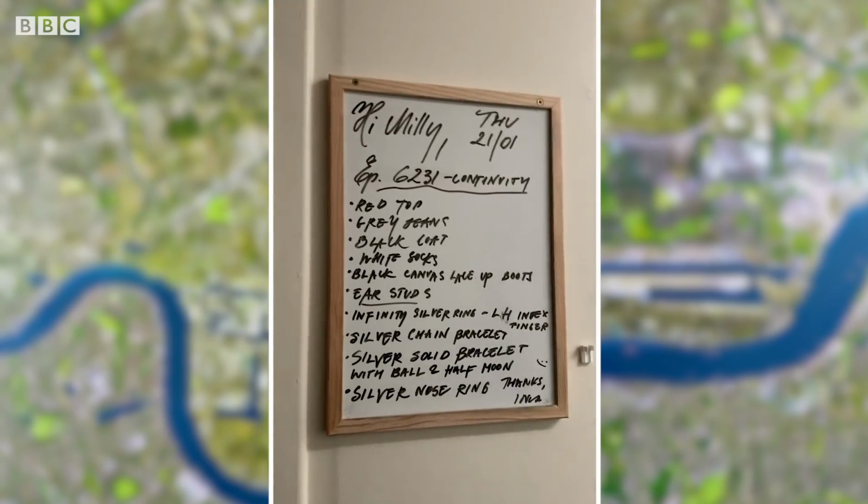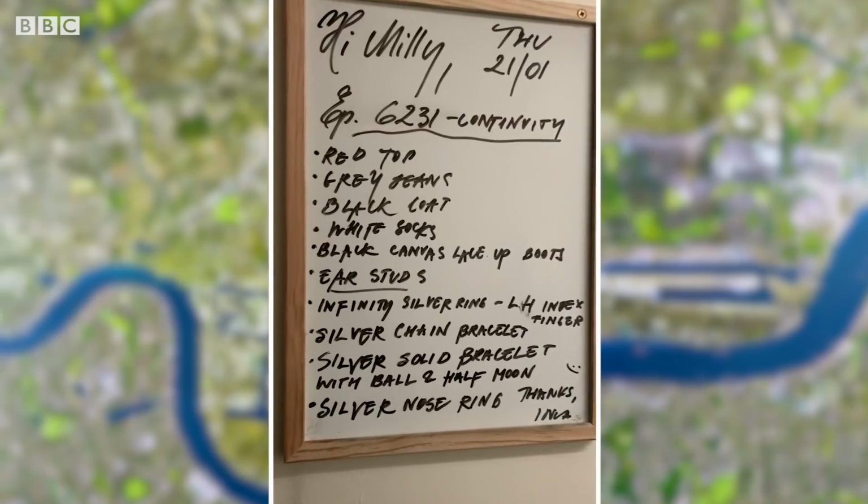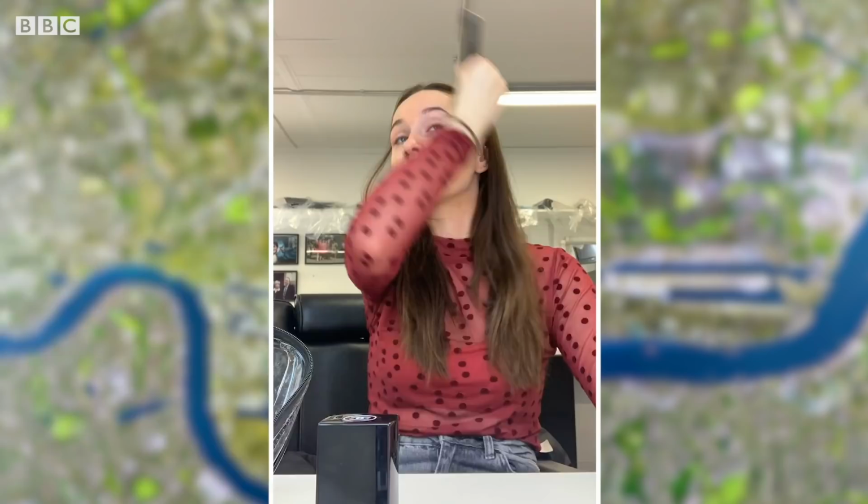Also, the costume department write out all the details of what I've got to wear, including all my jewellery and everything, so that I'll never forget, which is really helpful. So now I'm just heading to makeup.